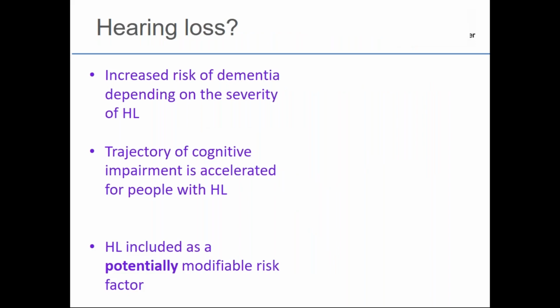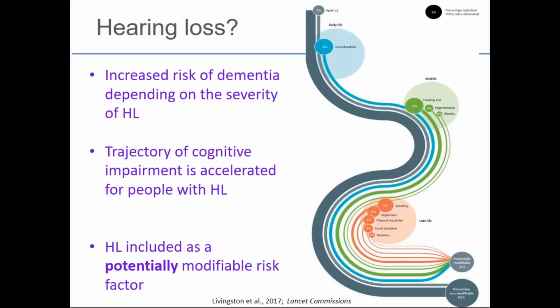And then also, since 2017, we've had hearing loss included as a potentially modifiable risk factor for developing cognitive impairment and dementia. So this is really saying that if we could get rid of cases of hearing loss, we could potentially get rid of 9% of the risk of developing dementia, which is fantastic, and it's higher than hypertension, obesity, smoking, depression. So really putting hearing loss on the map as an important factor when we're talking about cognitive impairment and dementia.